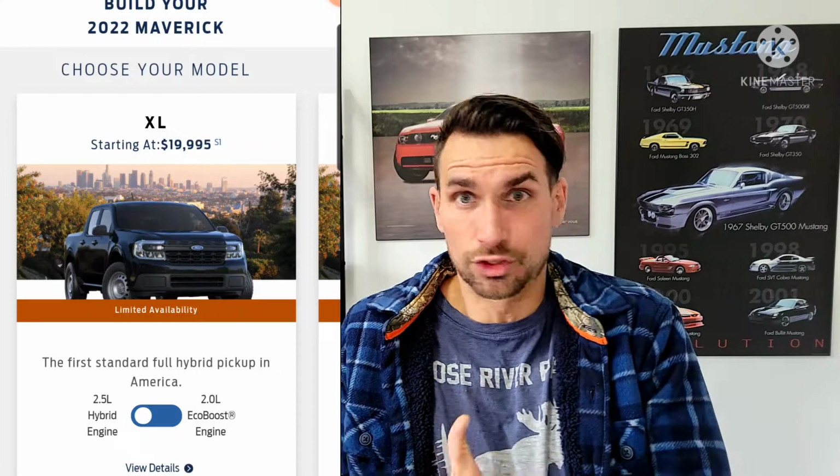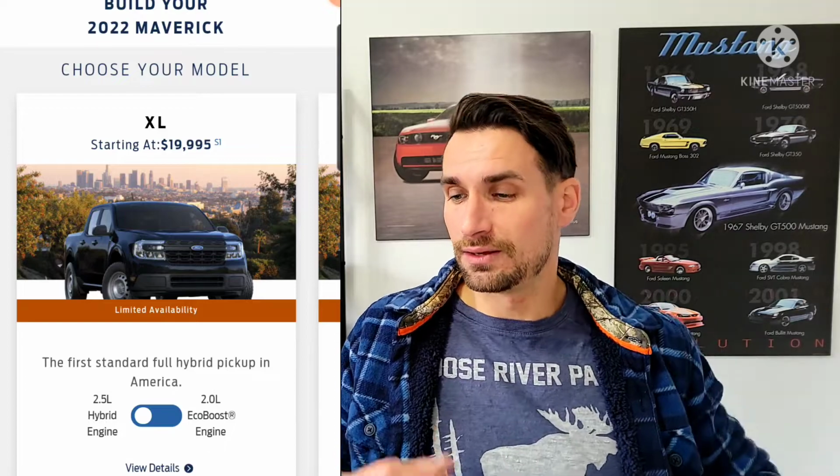Now, there are some small differences when you get up to the Lariat, but your suspension, your brakes, all the good stuff, all the important stuff, the transmission. Some manufacturers, when you get the base model, you're not getting the same transmission even, or the same engine. All of these come standard with a hybrid, which is now sold out. So we're going to be looking at the 2-liter turbo today. So I'll move right along with you as we do this.